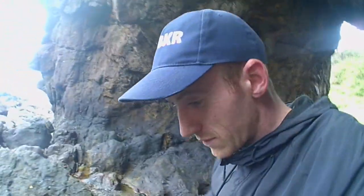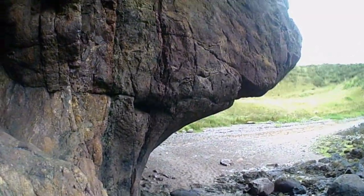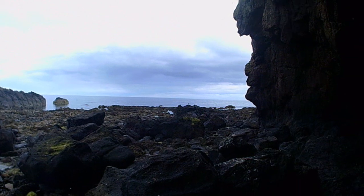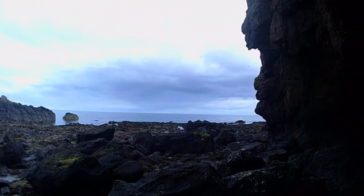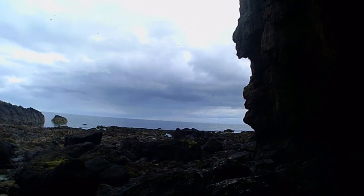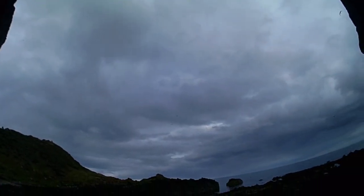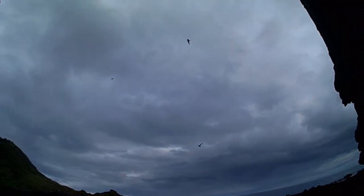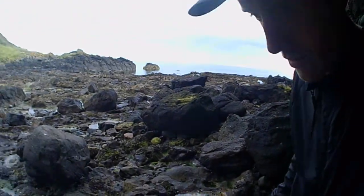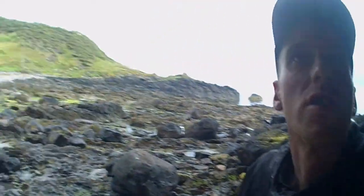Oh, I'm just about slipping off the rock here. I'm going to keep it moving. Look at this bit here. It overhangs. Check it out, these seagulls are just... Look at all these birds. I don't even know if it shows on the camera. It's like I've walked into a wildlife sanctuary around here.